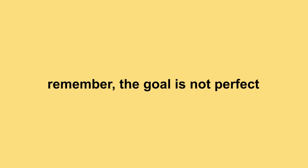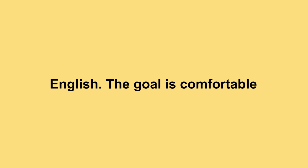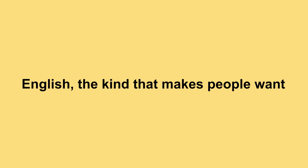And remember, the goal is not perfect English. The goal is comfortable English. The kind that makes people want to keep talking with you.